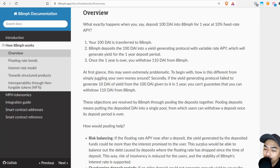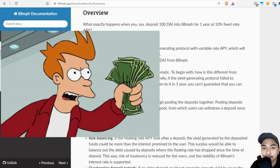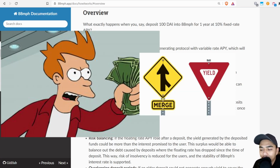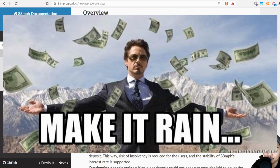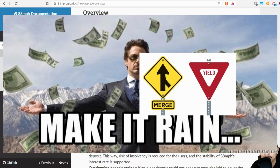So instead of boring you and reading through all this, I'll just give you the basic rundown of how 88Mph works. Basically, you give your token to 88Mph. They put it into another yield bearing protocol with a variable interest rate, and then you have to lock it up for a certain period, and once that period is done, you can withdraw it with the yield that was promised, that fixed interest rate yield.